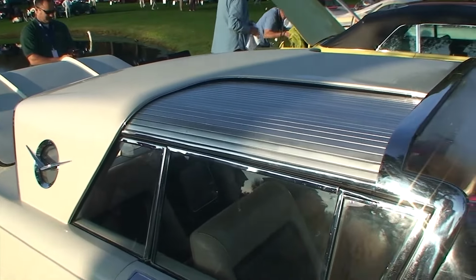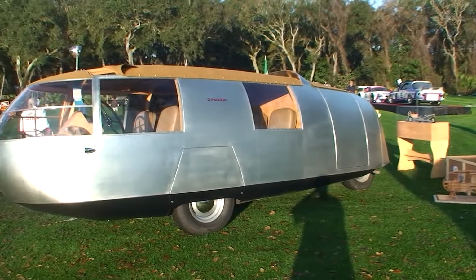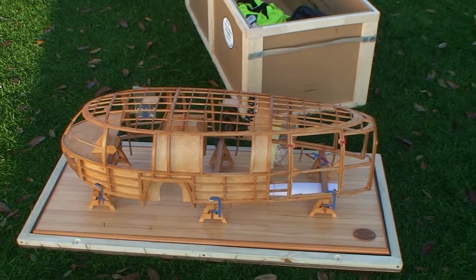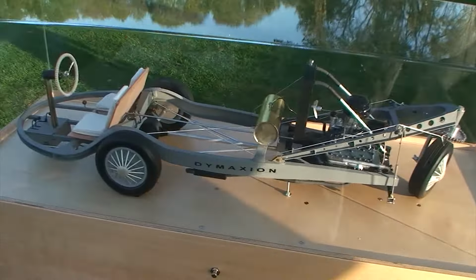Note the sunroof here, it's like a roll-top desk. It rolls into the center. Predictor. Well, we got the Dymaxion again. Now we'll take another close-up look. Being a replica, they build a model of it first. Now here's a model of that undercarriage, and there's the steering in the back. So after driving this, steering wheel turns.